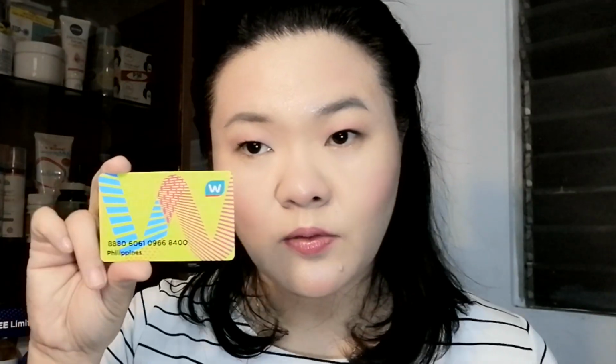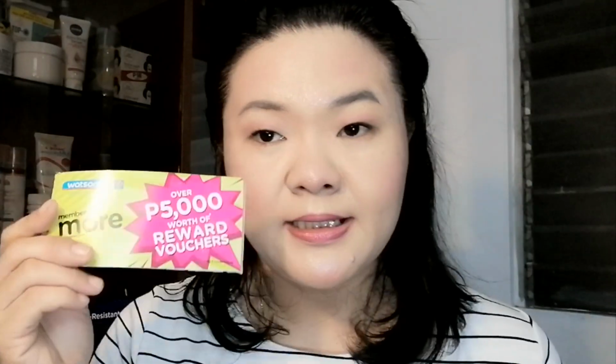Pag bumili kasi kayo ng card ng Watson, na members card, meron din siyang palibreng voucher. Ito yung voucher for the regular price. Magagamit niyo to. Pagka member naman kayo, marami kayong discounts. Kasi kung mag-sale sila, marami silang slush na mga discounted products. So, ma-enjoy niyo talaga being a member.